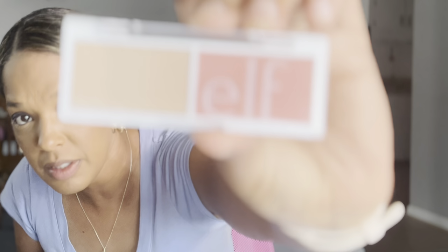Yeah, is that right? Pomegranate, yeah. So this is the e.l.f. blush and the highlighter. I don't know if you can see that. My camera is something else. You have to put it at a certain angle or whatever. Sorry, I'm still playing with it. It's new. I don't know if you guys can see it. There it is.